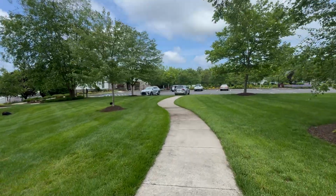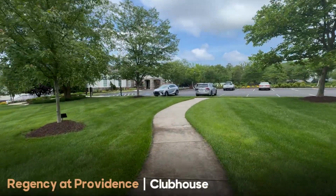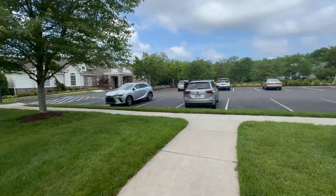This is a very active community. This is going to be the clubhouse. You'll have your gym, your meeting rooms, just kind of your auxiliary and extra rooms. If you have people over, meetings and stuff will all be held in here for the community.